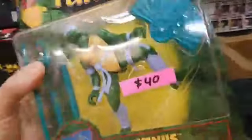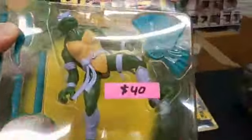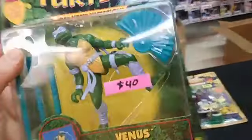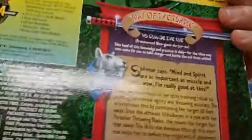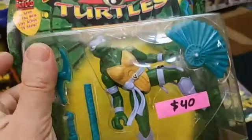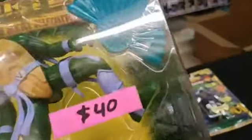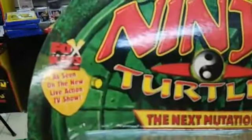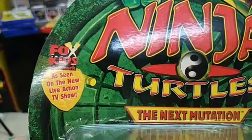So, I mean, she looked pretty cute. She's got a light blue bandana. Maybe it's purple, I think. I think it's purple, because they ran out of some of the colors they used on the other ones. I think it's more purplish. Yeah, purple. Okay. Very cool. And as seen on the Fox Kids live-action show. Perfect card.